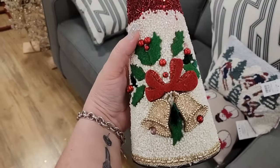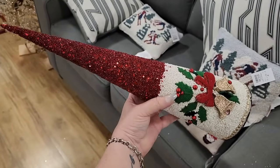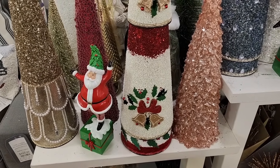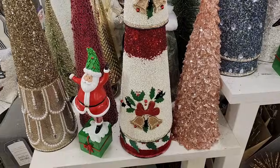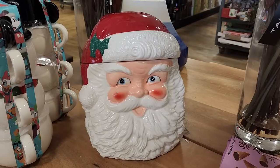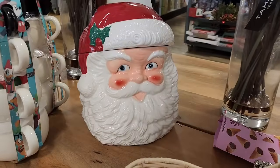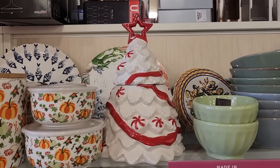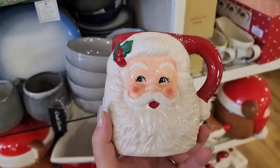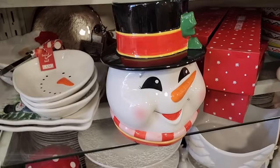$13. This is one of the smaller ones. Y'all, that's pretty, isn't it? They have bigger ones too, but y'all, everything is like haphazard and I don't want to mess with it. $20 on this stack of mugs. $25. Look at this cute cookie jar. He's adorable, isn't he? $17 on this cookie jar. $6. How adorable. $20 on this cutie, y'all. That is an adorable cookie jar.